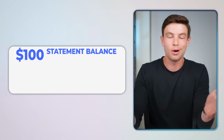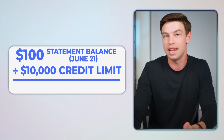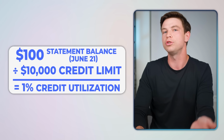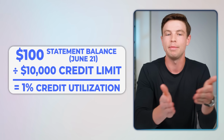However, if I simply paid off maybe $1,900 of my balance a few days before that statement closing date of June 21st, so that way only $100 gets reported as my statement balance on that date, then that's going to be a credit utilization of 1%, which is much more likely to boost my credit score compared to a 20% utilization, and then I could still go ahead and just pay off the remaining $100 statement balance by the payment due date here as well.